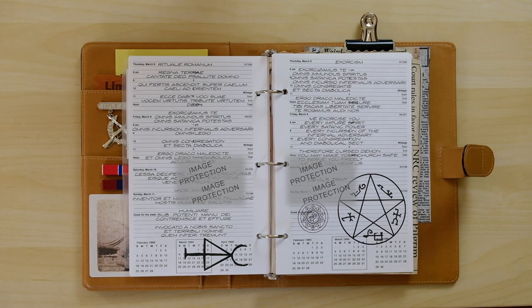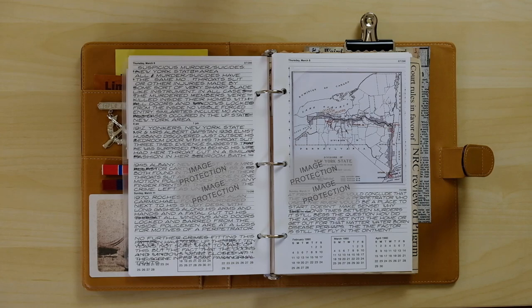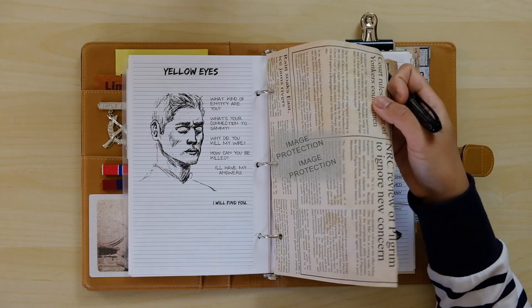Exorcism. Here's the Devil's Trap. Some symbols. This is from that episode with the haunted painting. Do you remember it? So creepy. That yellow-eyed demon John was hunting. A newspaper clipping.